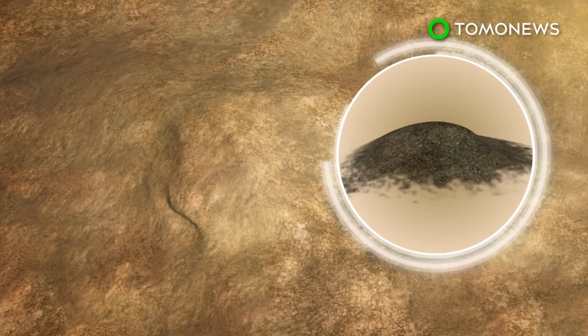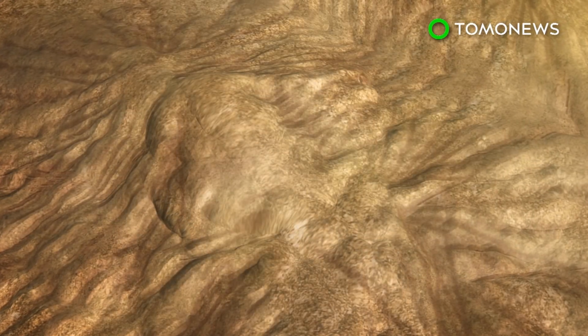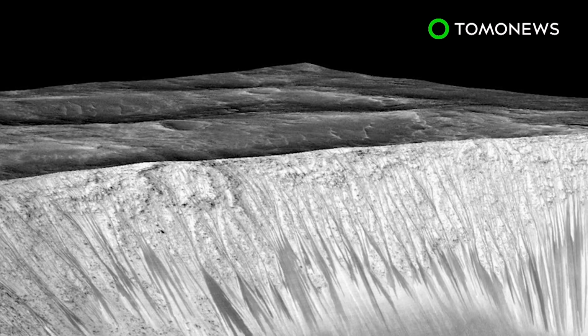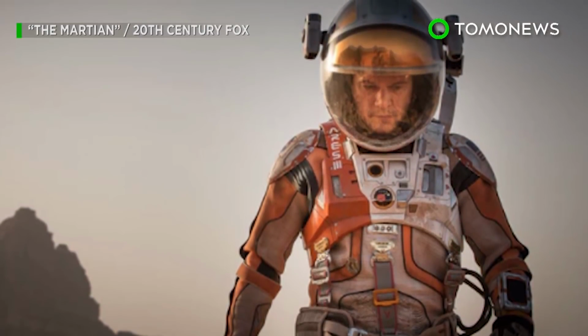Researchers concluded that the markings weren't created by water, but by dry grains like sand and dust that accumulate and flow down the slopes. The RSL may still contain water, but probably not enough to sustain tiny microbial critters, let alone human life.